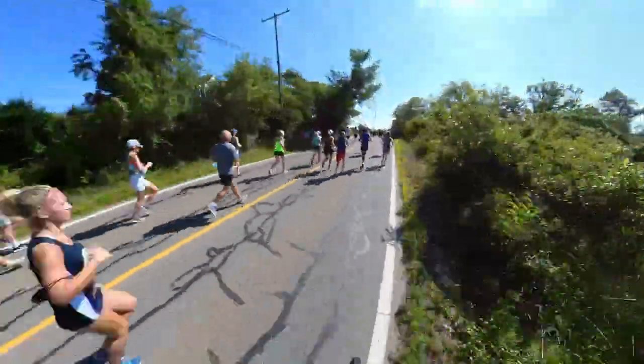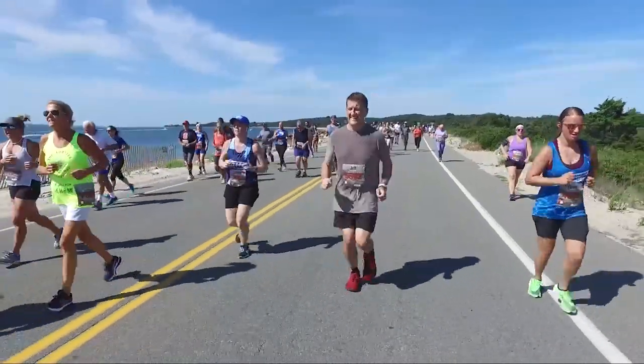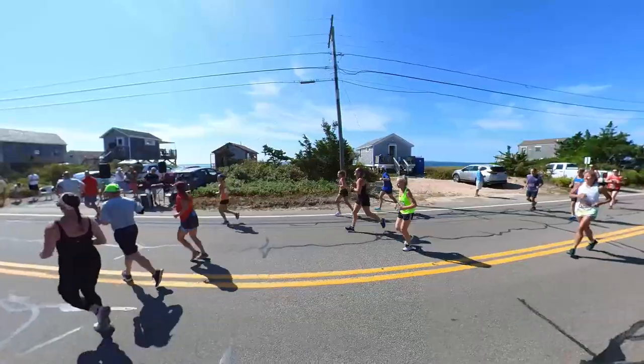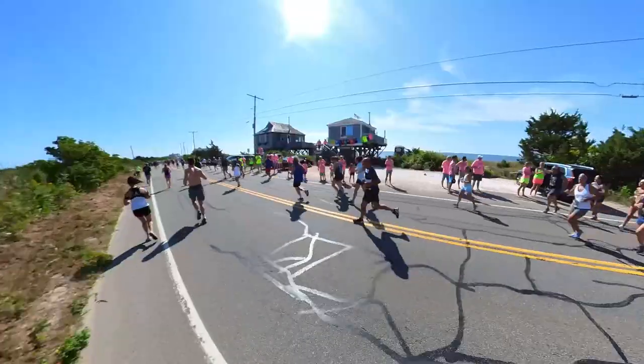Right after mile 3, the course opens up as the race skirts along Surf Drive. Along these sandy beaches, it's flat on the way toward Falmouth Village. Runners are energized by official entertainment along the race course and by the spectators at the stilted beach houses.